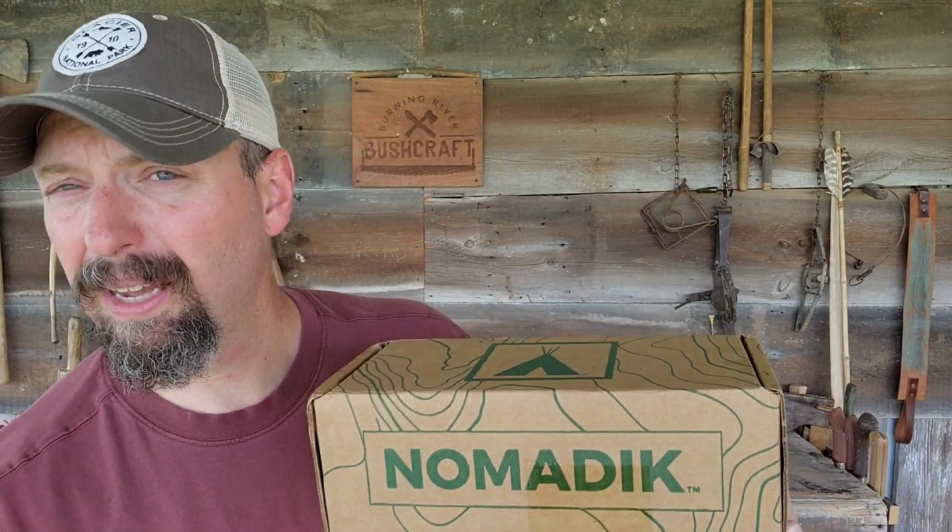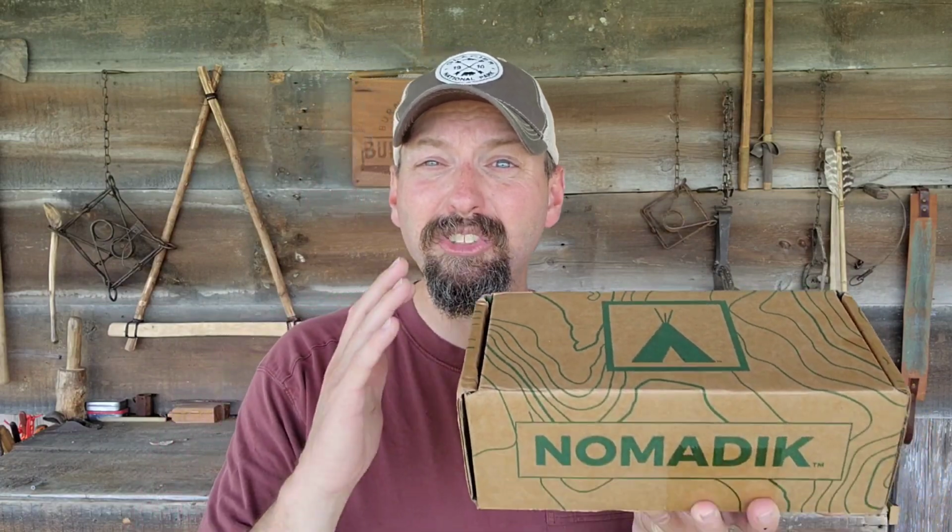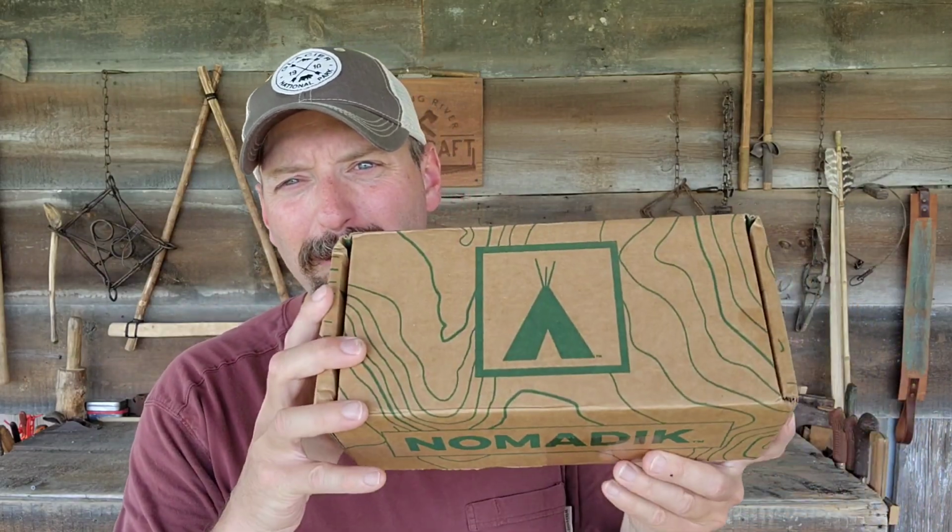So let's open up the box, take a look at it here. Now the first thing you're going to do when you open the Nomadik box is you want to find the pamphlet. There's Nomadik challenges, there's Nomadik tips, there's brand discounts in here. So you want to take the time to find it. That's usually where I screw up. I open this up and I start seeing things and I start pulling cool stuff out of the box. Take the time to find the pamphlet first.